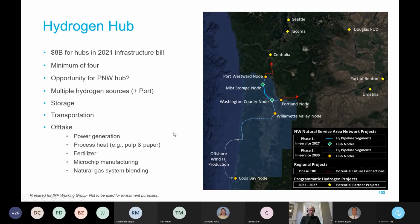We've got about 6 minutes here, so I'll quickly go over hydrogen hubs. Very early on in the morning, someone was asking what our participation was in that, what we were thinking of that. So just some brief background here. The federal government has about $8 billion available for a minimum of 4 hydrogen hubs to be developed. That came out of last year's infrastructure bill.